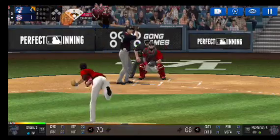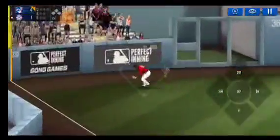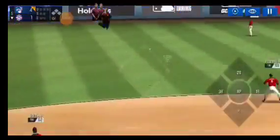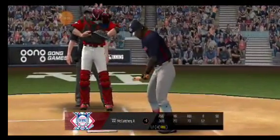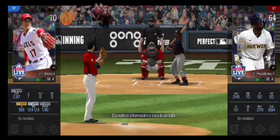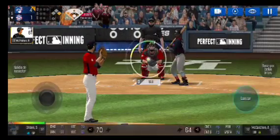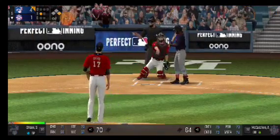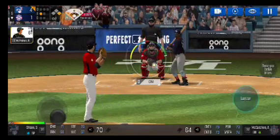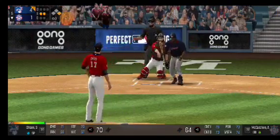Here's the windup and the pitch. He could not have placed that any better. Runner on first. He's standing back in the batter's box. He's in a full windup. That's a strike. Strike one. He delivers. Swing and a miss. Strike two.